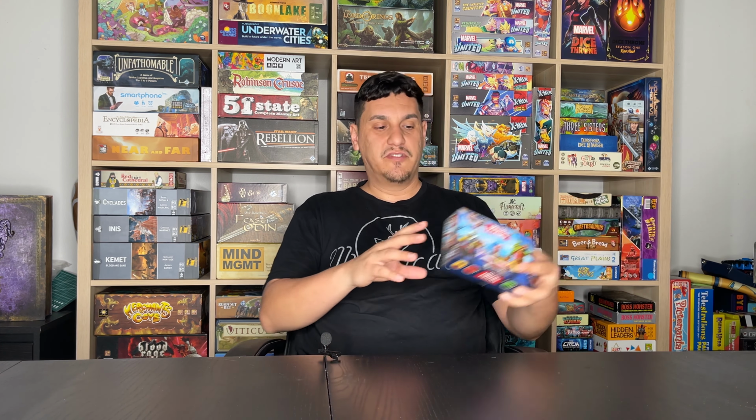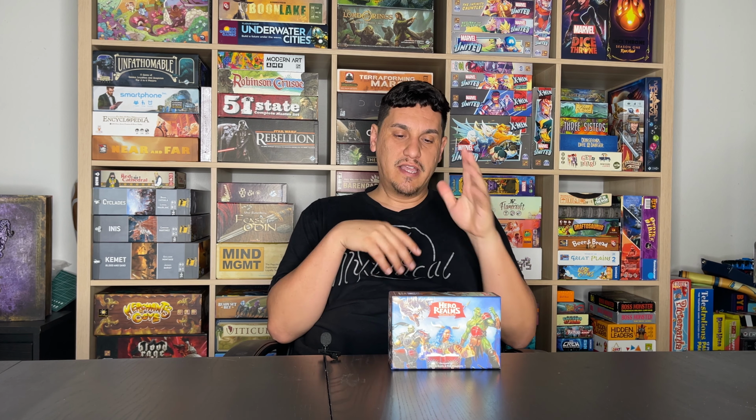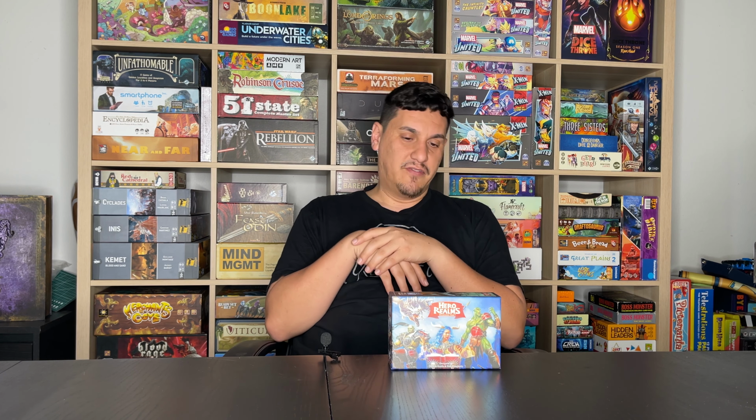Another game that was added to my collection relatively recently, thanks to some comments in the comment section, is Hero Realms. I like Star Realms. I think it's a really fun game, and Hero Realms is just that with a fantasy theme, although I think Hero Realms may do it a little bit better than Star Realms. I'm not sure. I guess it just depends on what you like. Do you like Star Wars or do you like Lord of the Rings? Because that's kind of the vibes they give off.